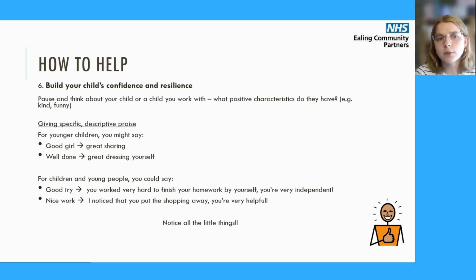For younger children, instead of saying things like "good girl, well done," we might make that praise a bit more descriptive by saying something like, "You were playing with your brother and you gave him the toy. Great sharing." Or simply just, "Great sharing." Or you might say something like, "Ah, great dressing yourself," using that really specific praise. For older children and young people, you might say something like, "You worked really hard to finish your homework all by yourself. You're very independent."